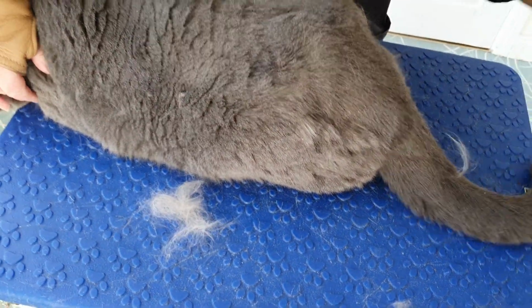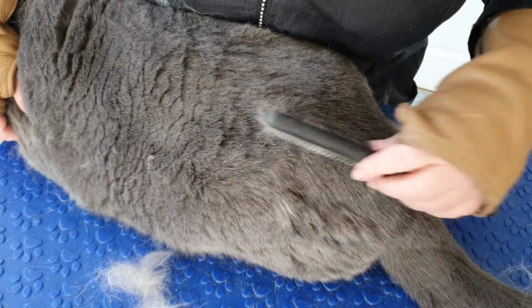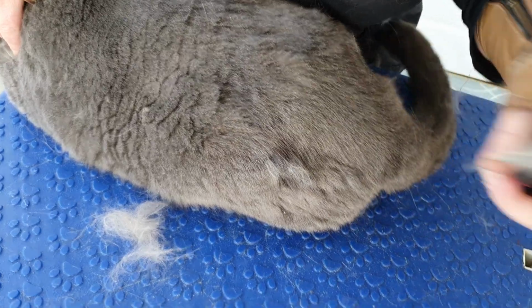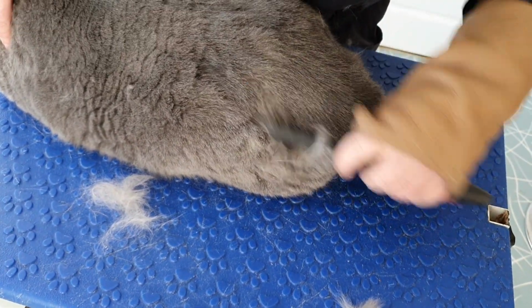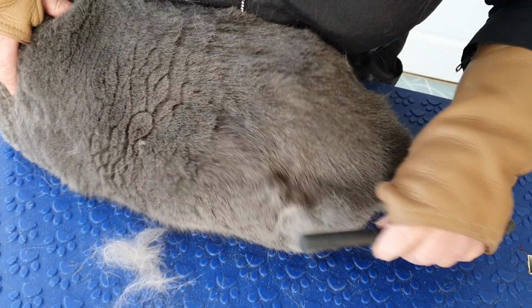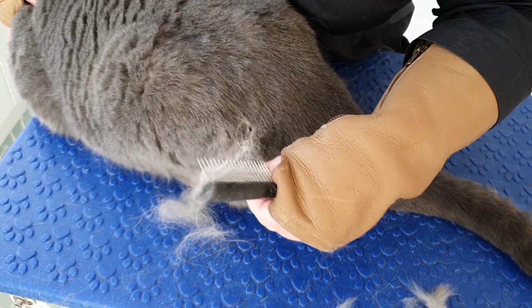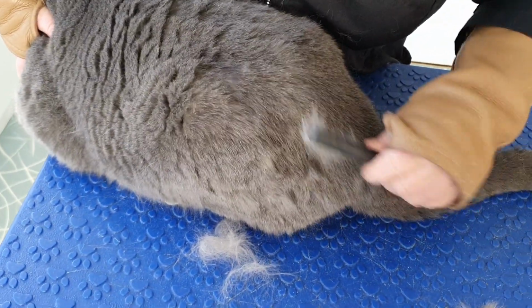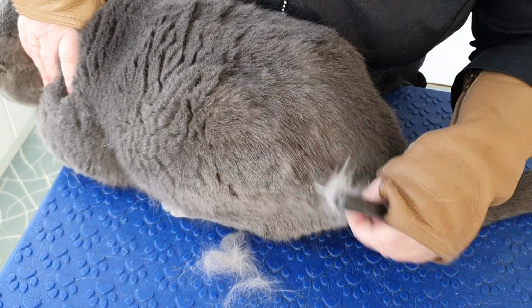Okay. And that's how you'll just literally keep going through with this comb and just teasing out and teasing out and teasing, and see how they're coming away nicely. So they're not too tight. They were tighter on his other side, but these aren't tight at all. Okay, baby. And we just tease them out. There we go. Good boy. And we'll just keep going until they're all out of there.